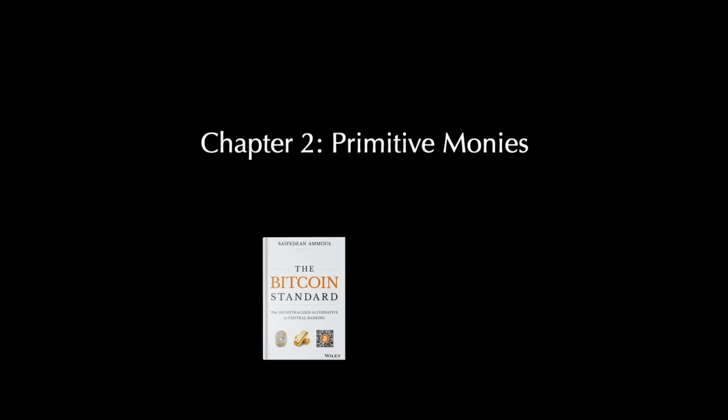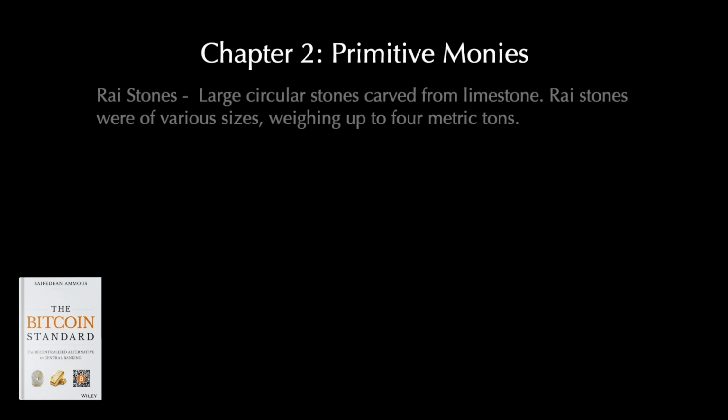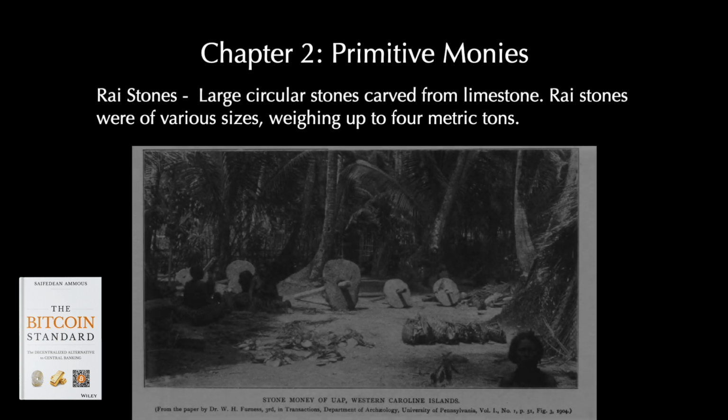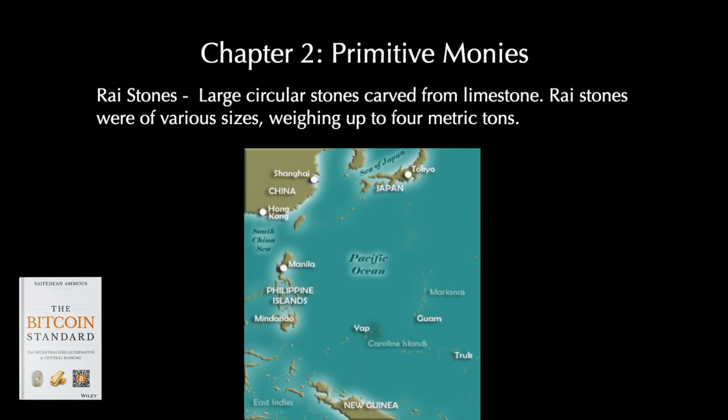Of all the historical forms of money, the one that most resembles Bitcoin is the ancient system based on rai stones on Yap Island, which is today part of Micronesia. Yap stones were large, circular stones carved from limestone. Rai stones were of various sizes, weighing up to 4 metric tons. The limestone was not native to Yap Island, and all of Yap's stones were brought in from the neighboring islands of Palau and Guam. These stones were displayed in a prominent location in Yap, where everyone could see them.